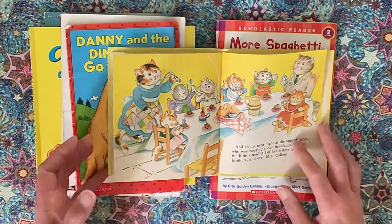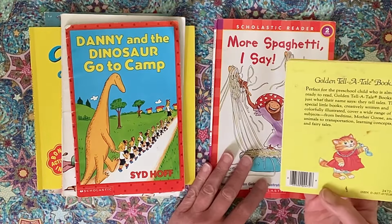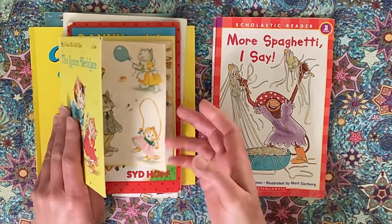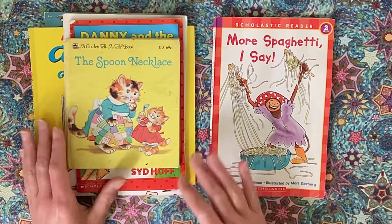So this is a little bit more advanced reading, I would say. Reading level 1, 2. This might be for first, second graders as far as the text. But nonetheless, it's a cute little storybook, like a bedtime story.